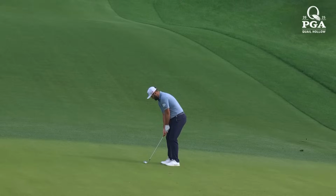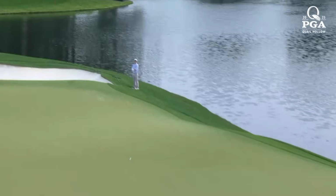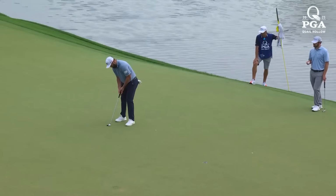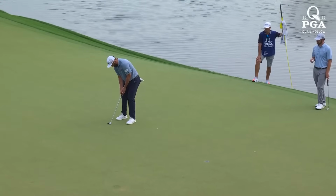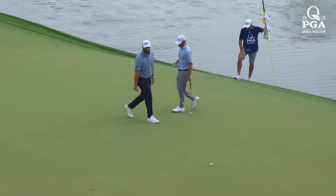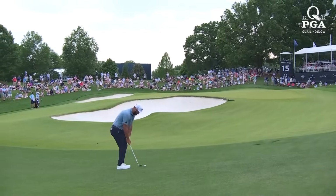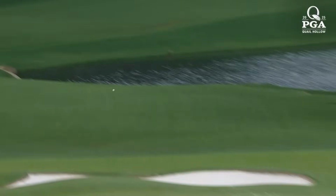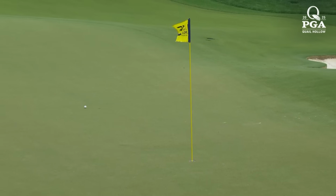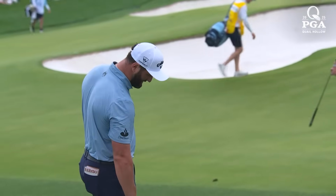Not quite a layup. Such a hard shot to get all the way back there. Just gently to the left, to get to 3 under. Puts on the brakes there and has an uphill putt. He has been so close so often with the putter.